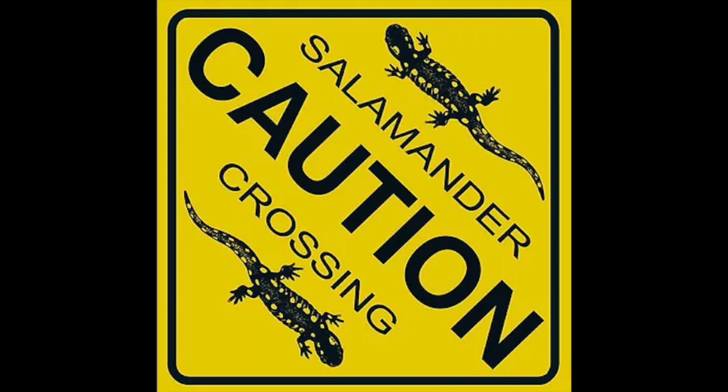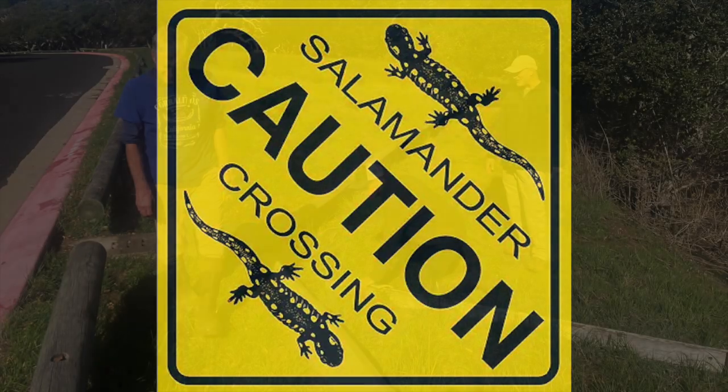Fantastic. I did a cursory look into what these types of crossings might be like, but I'm not a specialist. I just get to play one on a podcast. But what exactly does a crossing for salamanders look like? Well, I'm not a specialist either, but I've looked at a lot of diagrams and I've seen a couple examples.